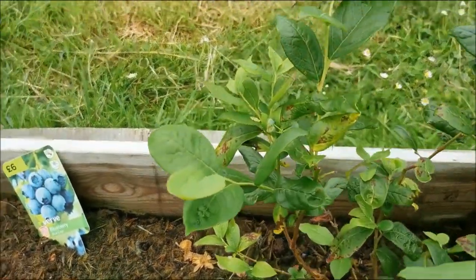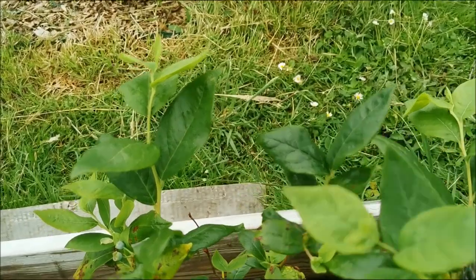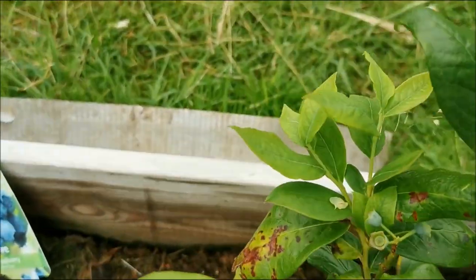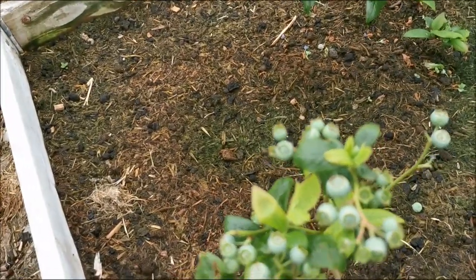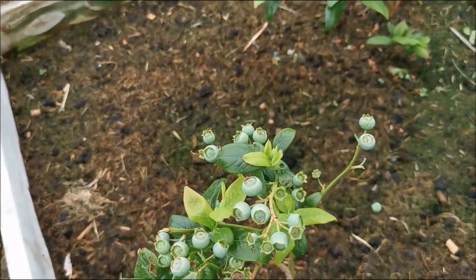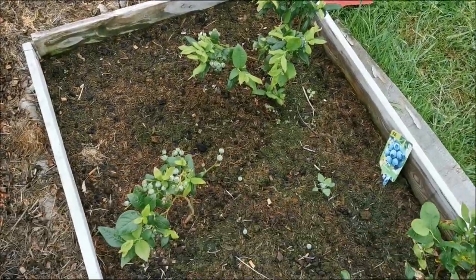Is there any on this one? No, I don't think there is. Oh yeah, we've got some little ones coming. There we go. So there are some coming on this one. There's a few on the floor. Yes, they've been got by the rain. We have had some hard rain recently, so we're going to just think about covering those up.